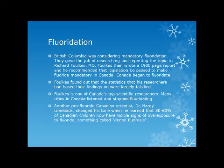Little by little, Folks found out that the statistics that his researchers had based their findings on were largely falsified. It took Folks several years to uncover the truth, but by 1992 he shocked the country by backing down from his original recommendation. I now hold a different view.